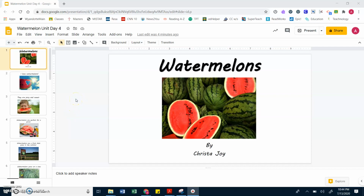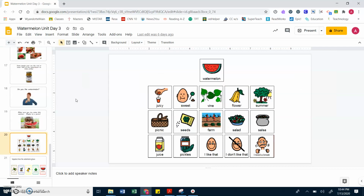Make sure that you have your vocabulary board with you, and it looks like this. Make sure we try to use this while we're reading or after we're reading to communicate some of the things that we're talking about.